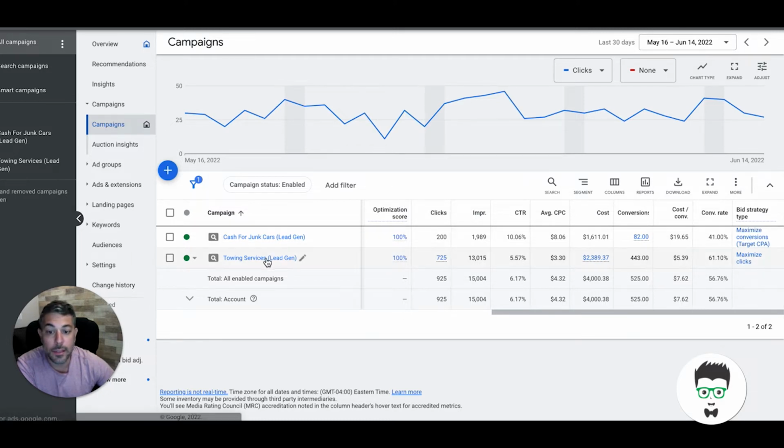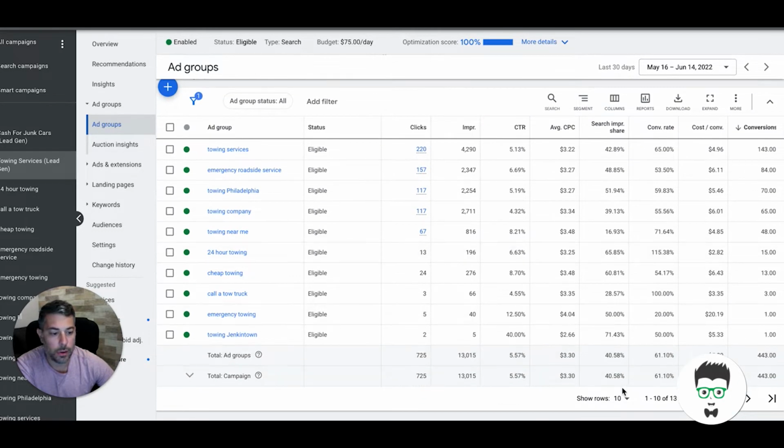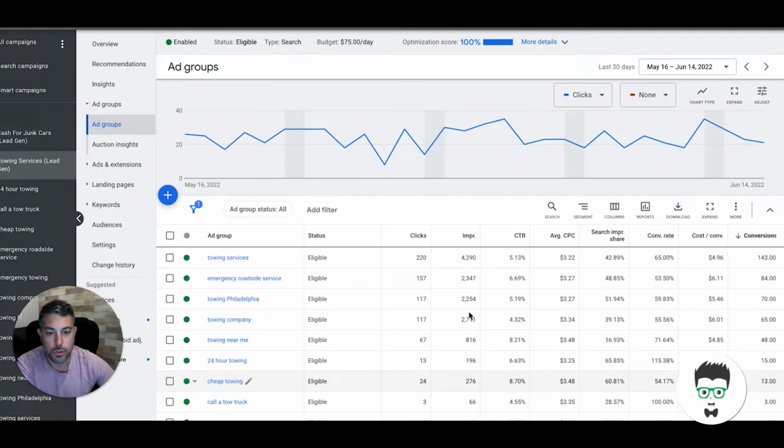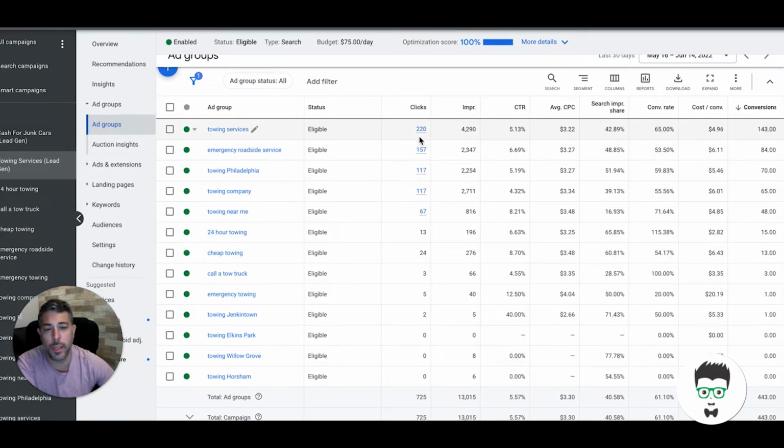If we go into the campaign, here are all the ad groups that are driving all of the phone calls. Let me get a view so you can see all of them. Again, this guy's inside Philadelphia and outside. It's a huge market. We could easily have 10 tow truck guys in Philadelphia and everyone would still crush it. That's how big the market is for towing. So towing services, 220 clicks, and that is 143 leads. That is wild, that ad group. We'll go into the keywords in a minute. I'm just going to go high level on ad groups.